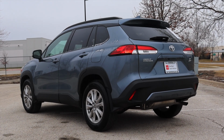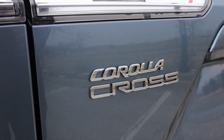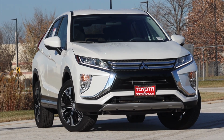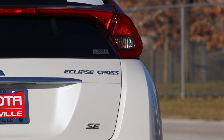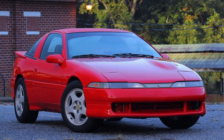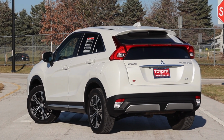What do I think finally driving the Toyota Corolla Cross? Well, I do want to address something right away. Recently, back in December, I drove a Mitsubishi Eclipse Cross. Same kind of idea. They took a car name, they made it into a small SUV. And I criticized that name in that video because the Mitsubishi Eclipse was always a sports car. They were fast, turbocharged enthusiast vehicles. And then Mitsubishi went and slapped that name on a very bland SUV.